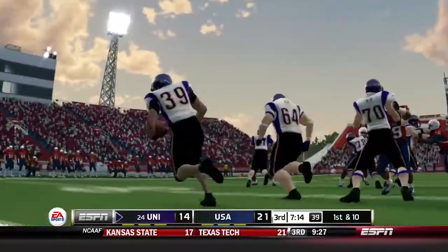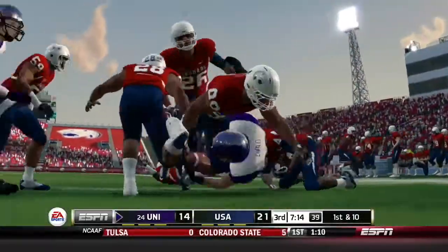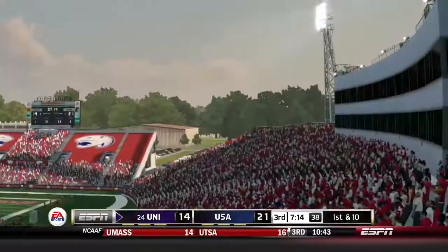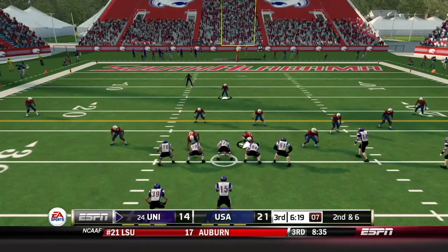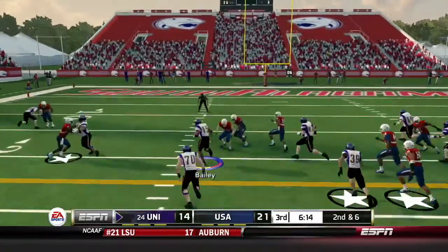16 carries, 59 yards, 2 scores for Charles. And the blocking was there for him as he just got it out toward the sideline and was able to pick up a nice gain of 15. Later on, it's now second and 6 rather inside the 30.